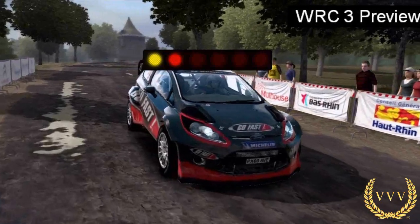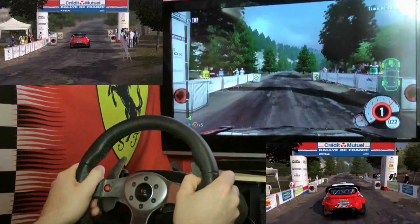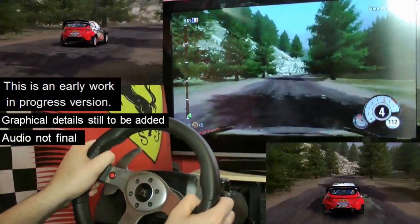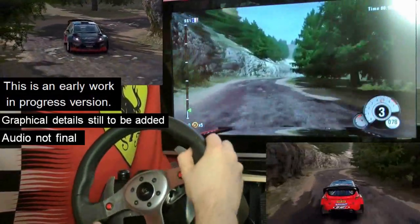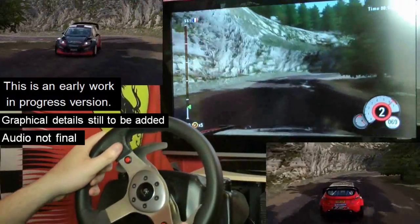Now on to the Rally of France. And again, a different type of surface. Trying out here, see how aggressive we can be. Slightly moist, so the car is sliding a bit more than it would on the dry tarmac, I've found so far. There is a lot of grip on dry tarmac, but that's fair enough.